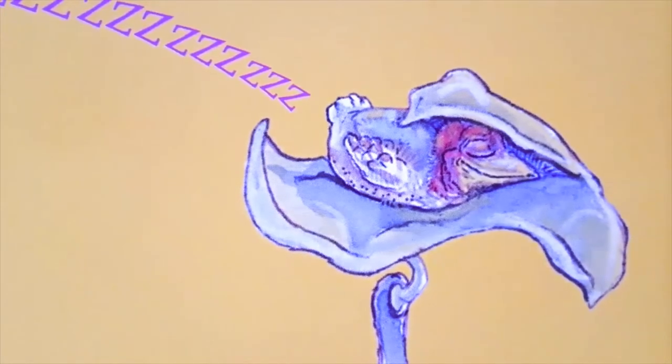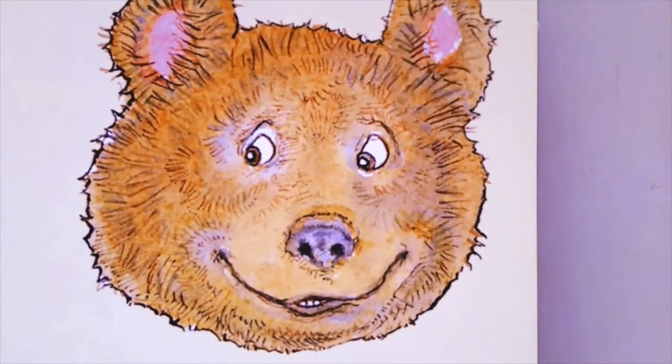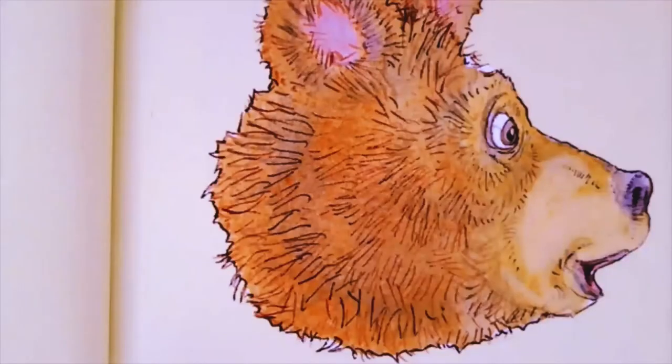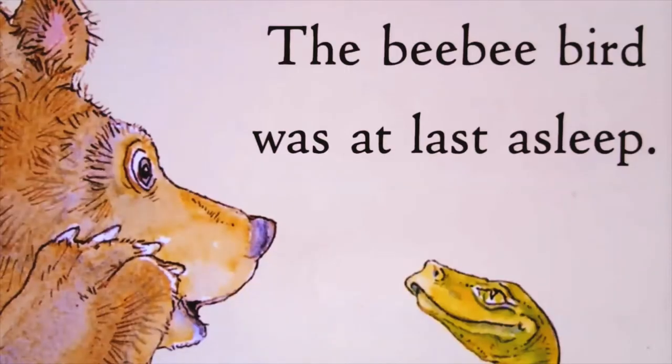Beebee, Bobby, Bobby, said the baby Beebee bird cheerfully, and he settled down for his morning nap. The lion whispered to the bear. I have a plan, he said. The bear nodded and whispered the plan to the others. The Beebee bird was at last asleep.